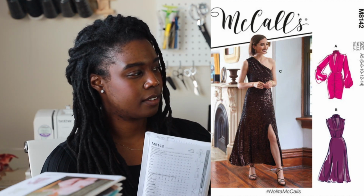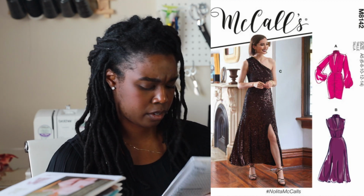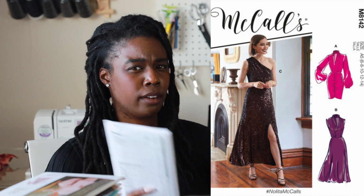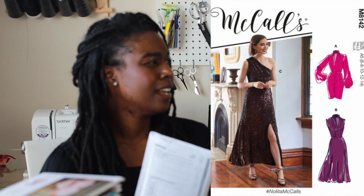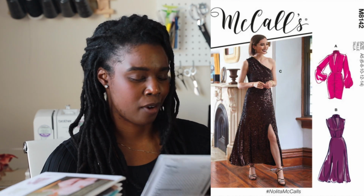My knit stash is much smaller than all of the rest of the fabric that I have, which is really interesting to me because I wear knits all the time in real life. So I think I need a better variety of that. I'm looking over at my fabric wall right now.